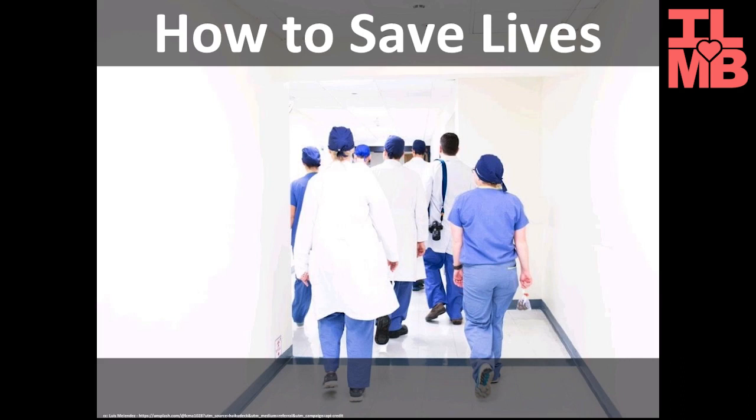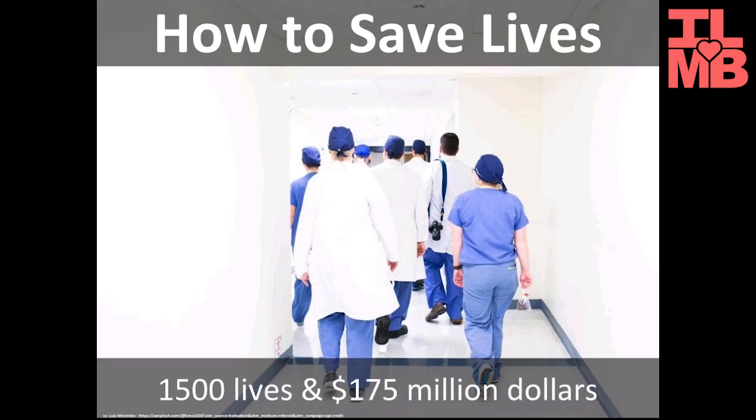And so what they did was they put this checklist in place. These 18 hospitals in the Michigan area said, okay, fine, we'll do it. You know what, you've convinced us that this makes sense. And so they ended up doing this for 18 months. And the results were they had saved over 1,500 lives, people that wouldn't have died because the infection rates dropped so much. And they calculated about $175 million in savings over 18 months just because of a simple checklist.